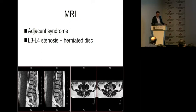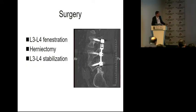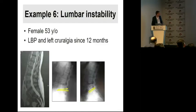So what did you propose? Perhaps to extend the fusion, of course, it is an option, but for us, to avoid further adjacent segment degeneration, we proposed just a topping off at L3, L4, and of course also associated with the decompression of this level.